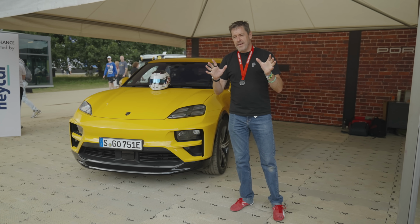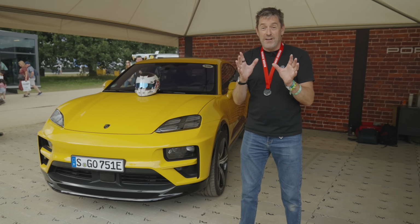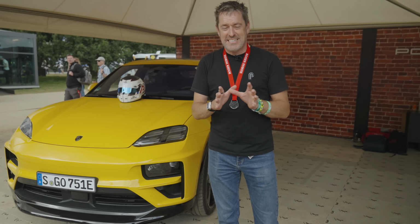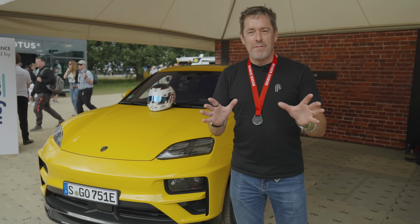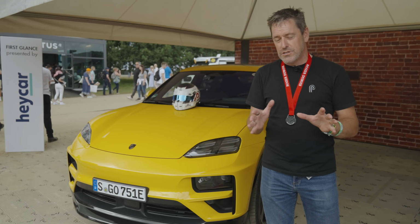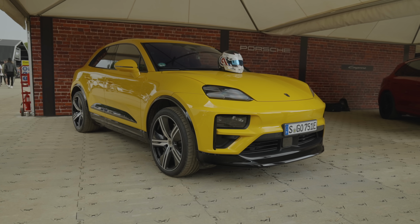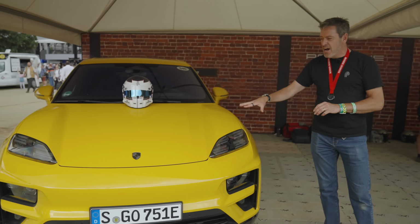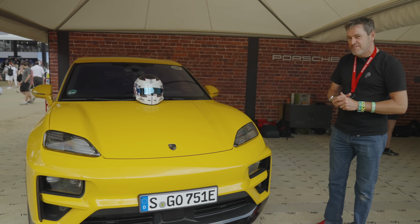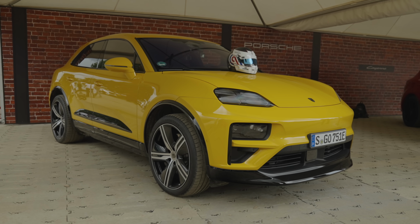Now, the challenge with getting to drive a car in the first glance batch at Goodwood is we've only got a very, very short test drive. It's less than 2 miles, so I'm not going to be able to get a full feel of the car. But this is a car I have been looking forward to not only see but drive. I think it looks fantastic in the metal, particularly under the radar in this lovely day glow yellow paintwork. Front end styling, very on point.